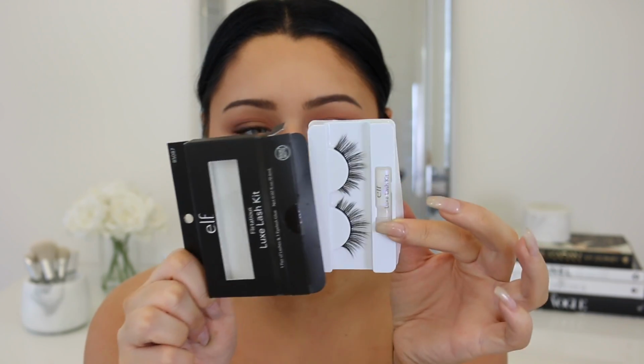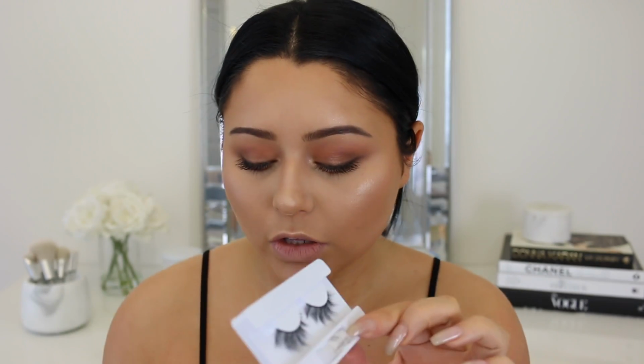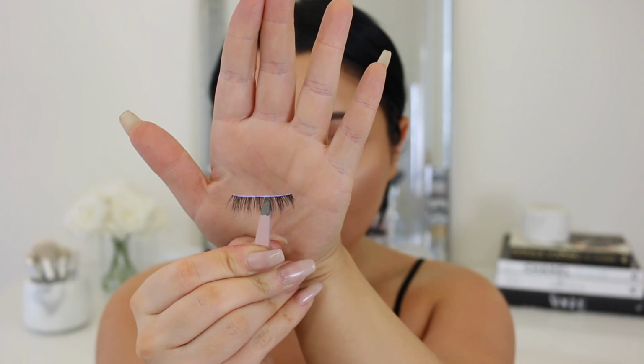You just open it up through the bottom and then you get them in this, oh, that is so cute, Luxe Lash Kit. So these are called the Luxe Lash Kits, by the way. They're not just falsies. They come with a little lash glue. So cute. So the lash glue was so easy to apply. I'm not even kidding you. It literally took me 2 seconds. It comes off the applicator really nice, and this is how it looks when it's freshly on.